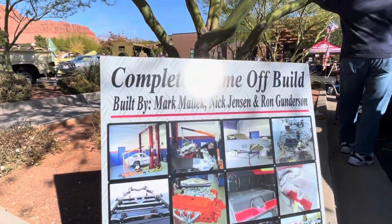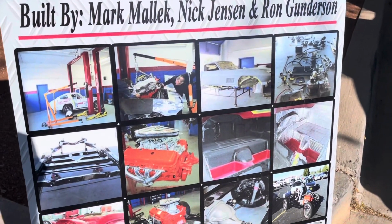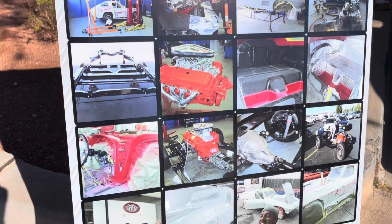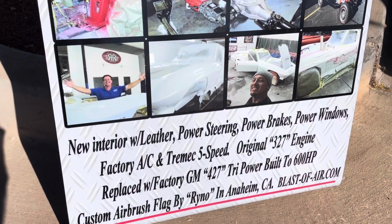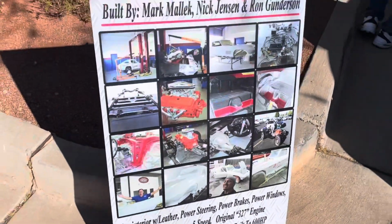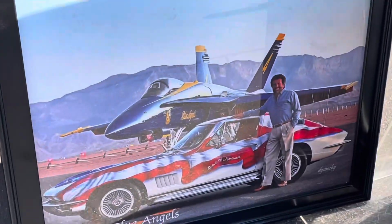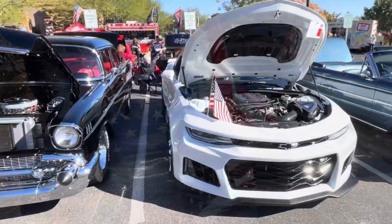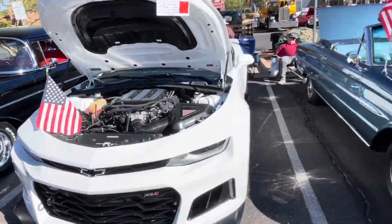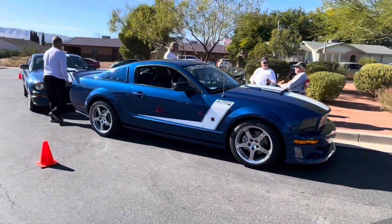I think it was a 427. Here's a little frame-off restoration board that shows everything they went through with this car. So that's pretty fun to look through. A lot of work goes into this. Anybody who works on their cars and restores them and puts a lot of time and effort and money into them. You know, there's the Blue Angels by the Corvette. That's kind of cool. But people really do a lot of work on their cars, and it's sad when you just walk past them sometimes without really noticing them because they're all cool.